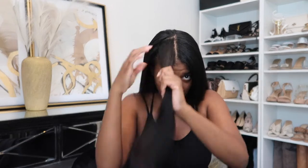So I'm back and I'm almost done with my hair. I just have this section here to finish. Whew. This is why I hate doing my hair.